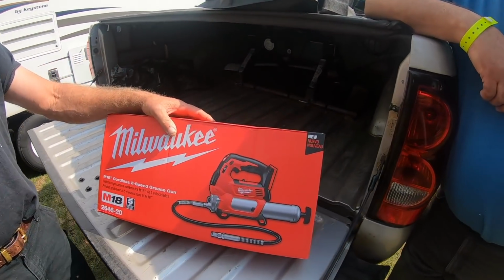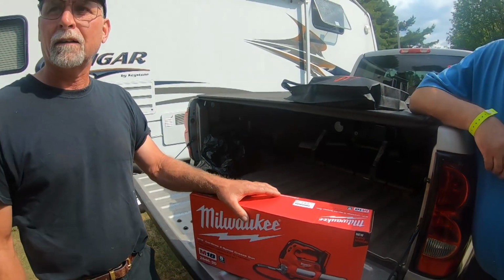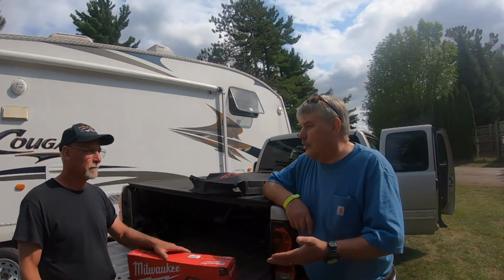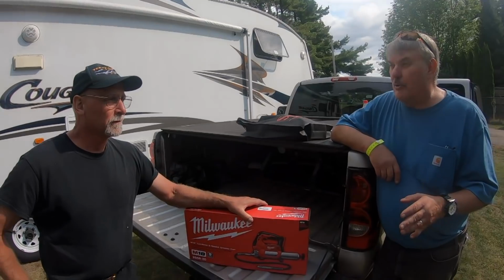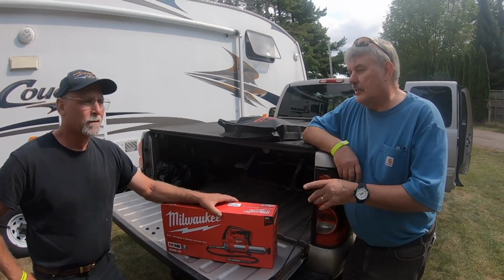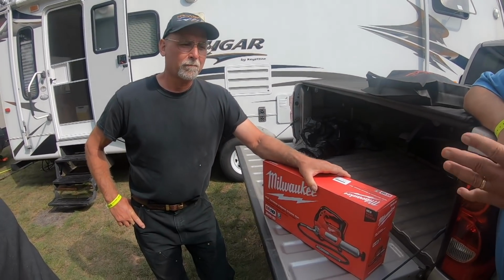That's why it looks cheap. When you see the 169, you think, oh, that's not so bad. But then you gotta realize, add 100 for the battery, and I don't know what the charger costs. If you have the drill or any other components of the Milwaukee battery platform, then the bare tools are cheaper. You can get the cordless saw, you can get a flashlight, you can get a jigsaw. Yep. You can get the whole platform.